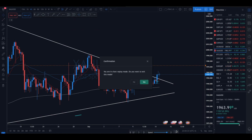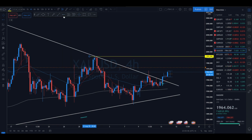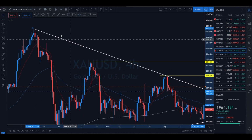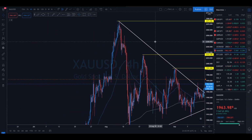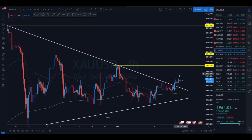Let me get rid of all this. There we go. I would like to see gold get up to this high up here. So this one, and then ultimately this one's next, and then obviously the next one is up here. So I'm just following literally the structure that gold is giving out. So the next target is around 1991, 1992. That's what I'm wanting to get up to.